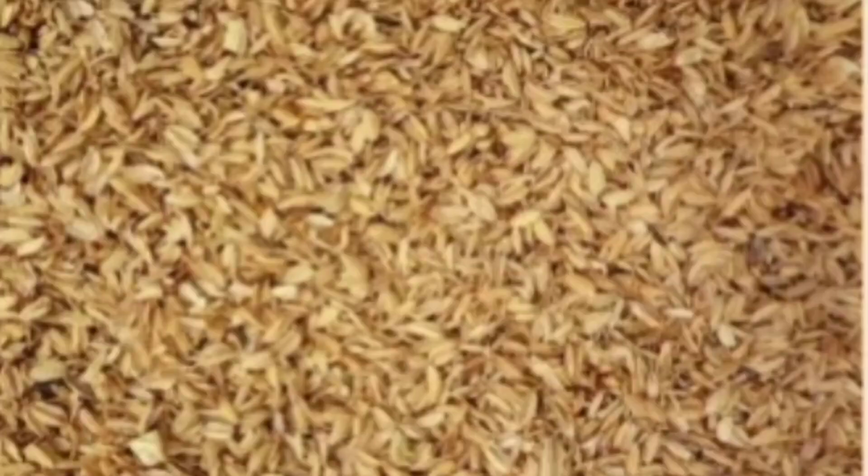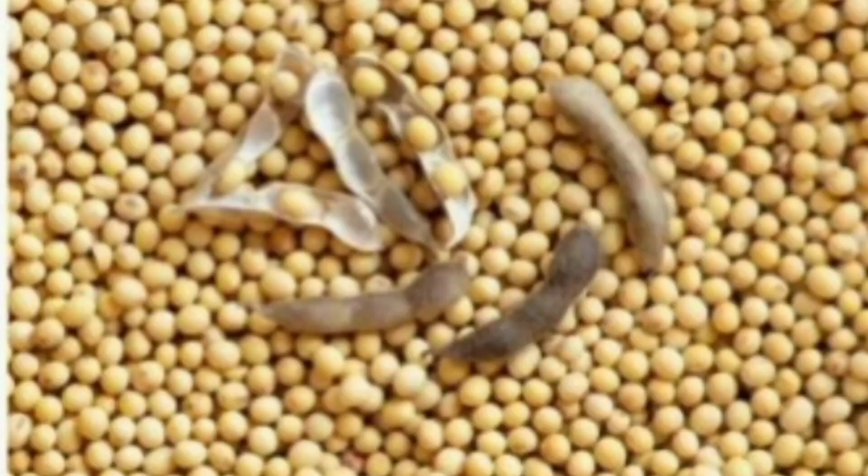If you are into okpa, these people that sell okpa, this bambara meal from bambara nut, the waste after filtering it is useful also. If you have it in abundance in your area, let me know in the comment section. I'll also tell you the nutritional value of all this so that you can make use of them in your area. Others are very common, and any other one you think you have in your area that you don't know how to use, please let me know in the comment section.